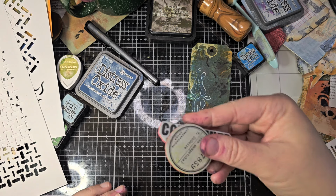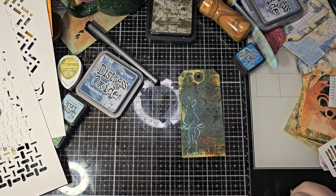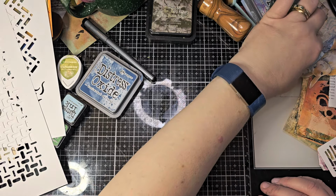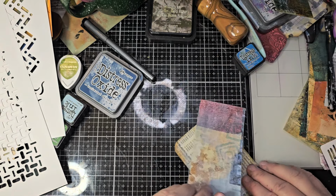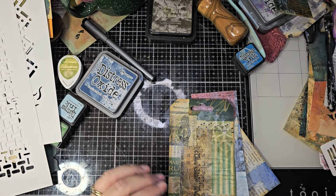These are Tim Holtz, by the way. I do like me a Tim Holtz stamp as well. Some of my favorite stamps are Tim Holtz and PM Artist Studio. Do I have a tag? I haven't. I want to try out the, hey, where's that green one? Will it work on the green one?